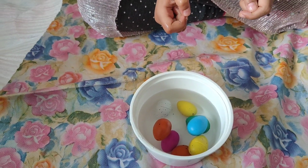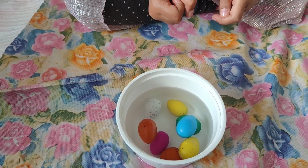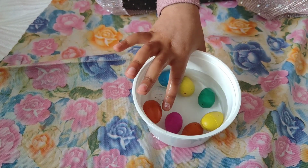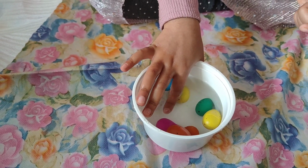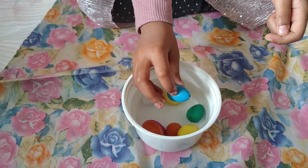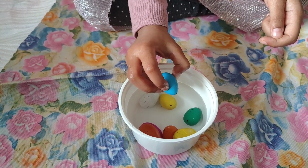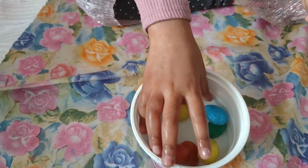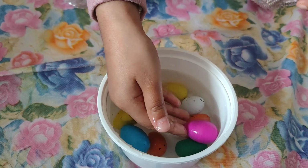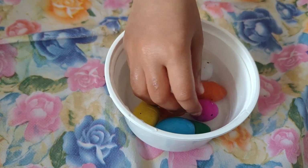Okay, so let's count how many dinosaur eggs we have. Start the counting. One. Two. Three. Four. Six, seven, eight. We have 8 dinosaur eggs. And they look so beautiful. They are so tiny and cute.